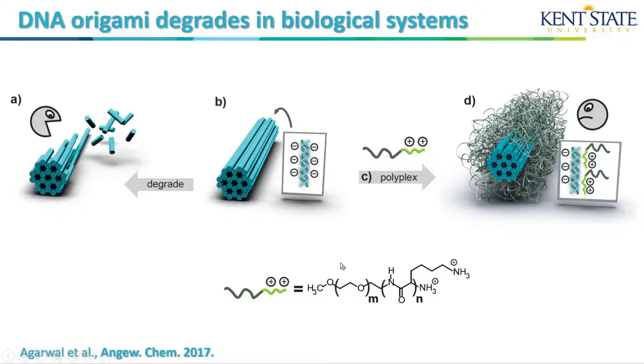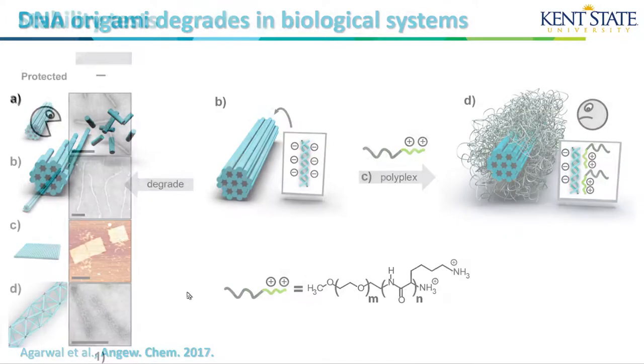So in this project, we have used block copolymers of different lengths. We have used lysine units, which were 10 to 20 lysines long. That works pretty well. If you make them much longer, then you start to aggregate the DNA structures. And the PEG units can be of different lengths. You can find the details in our paper in Angewandte Chemie.